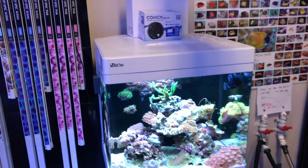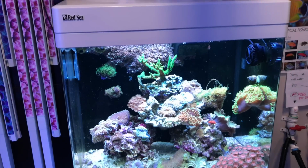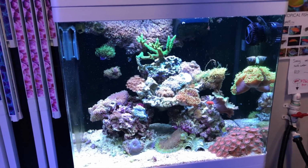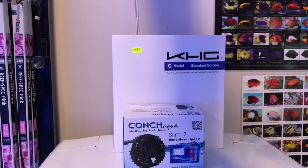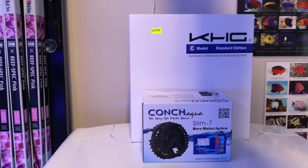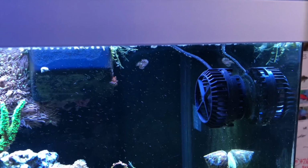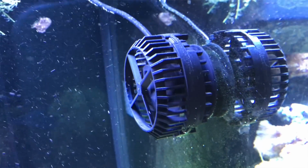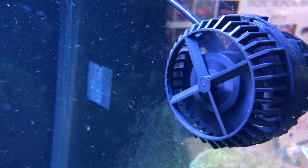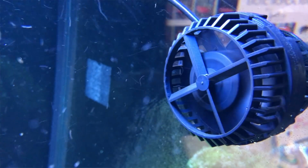The first livestock tank we're going to focus on is kind of an old school Red Sea 250D. I think that's the name of it. The KH Guardian has already made its way to the land down under, and then a very interesting Conch Aqua Slim pump. It kind of reminds me a little bit of the Waveline Wave Puck, and you can see it actually has that inside-out rotor stator design that helps give it a really low profile.